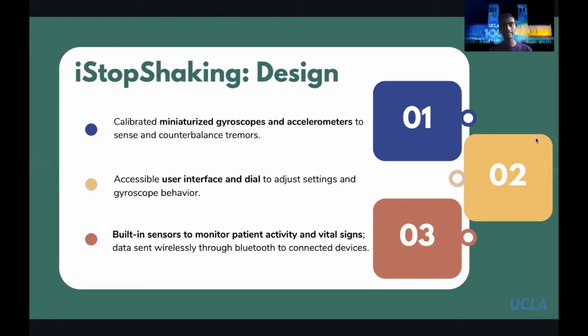The design for the iStopShaking device is based on three foundational principles. The first is calibrated gyroscopes and accelerometers, which we use to sense and then counteract the tremors. The second part is the interface and dial, and the user will have direct access to this through a mobile app, and they can manually adjust any change in the gyroscope. And the third is built-in sensors, and we use this to monitor the patient's activity and vital signs, and this data is also sent wirelessly through Bluetooth to the connected device.